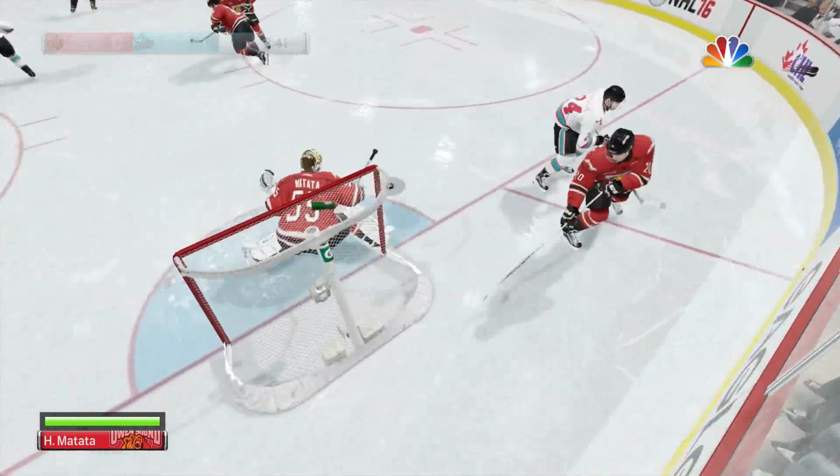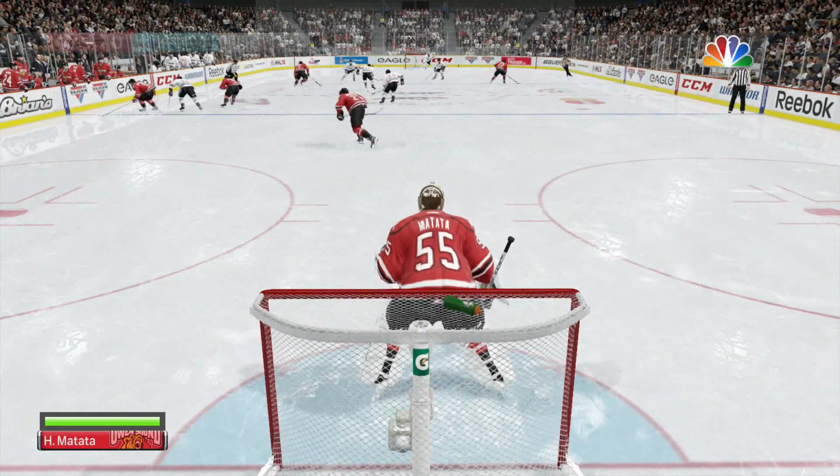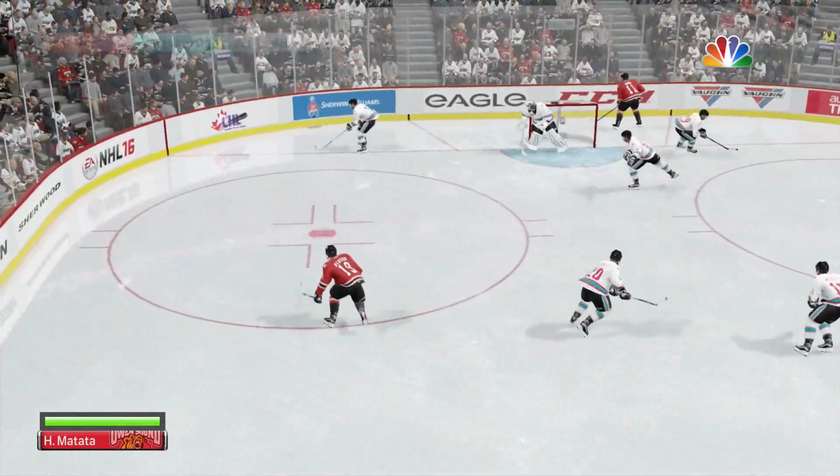Huge save. Let's go. Once again, not really holding the post against computers unless I absolutely have to. I didn't really feel it there, and that allowed my body to be in the center of the crease for that save. Line change.